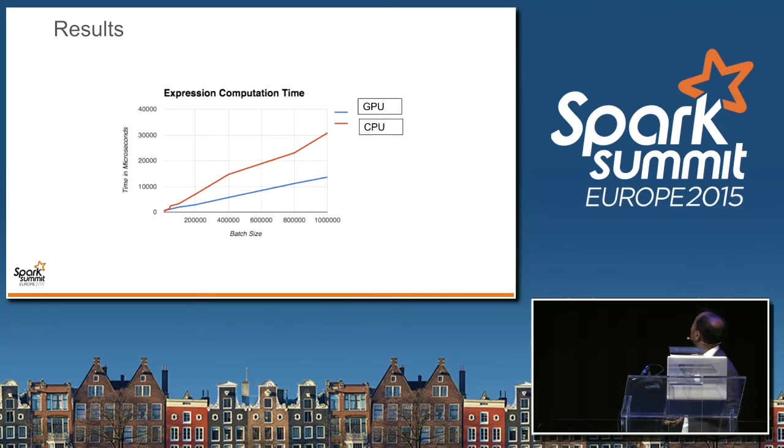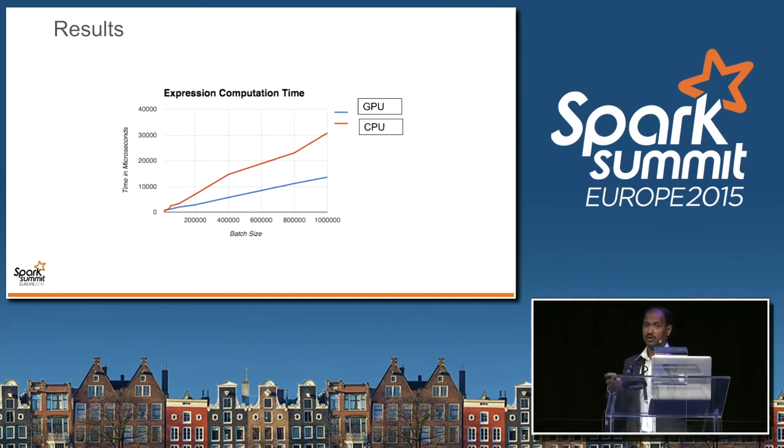This red line is for the CPU. It's a time in microseconds. And you can see that the computation time needed on the GPU, this line goes up much slower than the CPU line. This computational time difference accounts for the fact that you have to convert data from row-wise into columnar and then transfer data and all that. So this GPU time, the blue line, includes the time to convert data and then getting the results back. If we didn't have to do that, the GPU line would be essentially flatter.